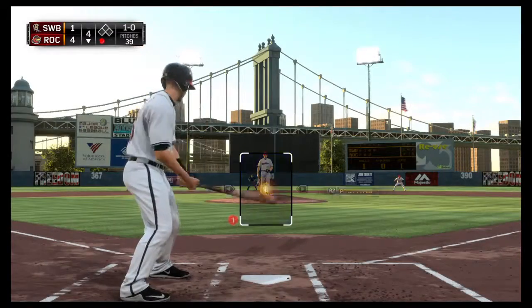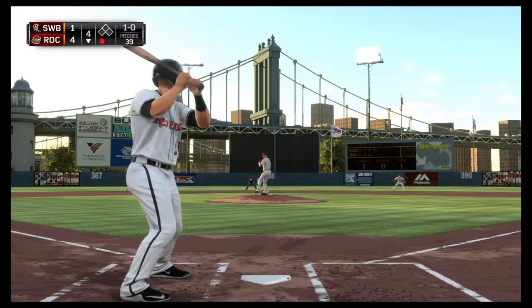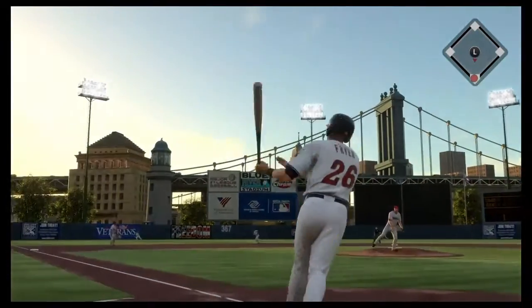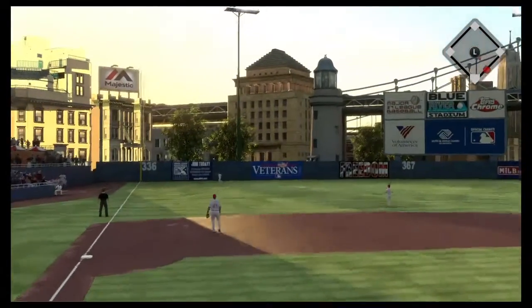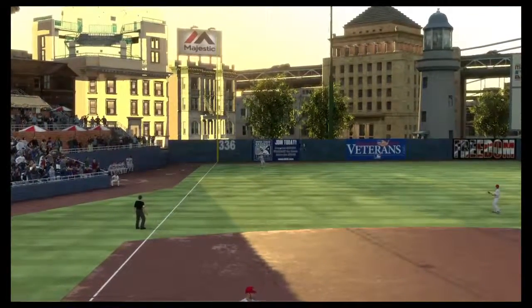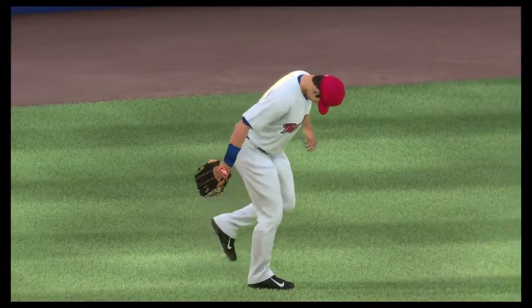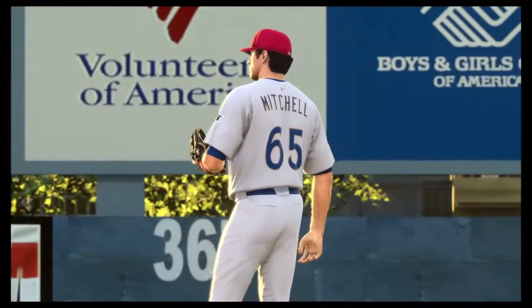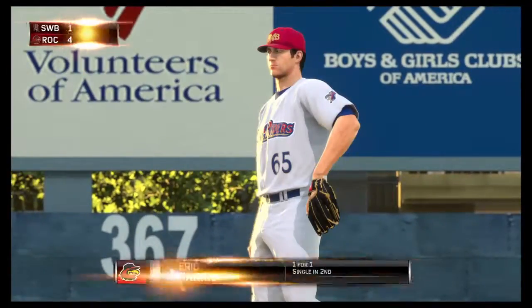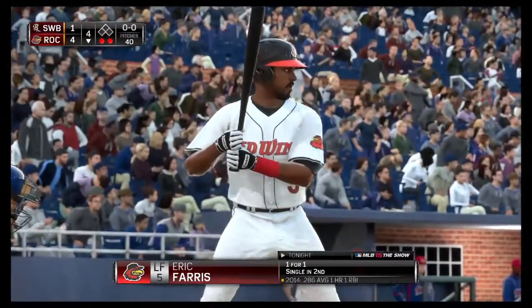1 out, nobody on. The 1-0. Big swing there as it's hit pretty well out toward deep left field. Flores is going to get there as he backs up to put it away, and there are 2 gone now. Left fielder, Eric Ferris. Eric Ferris will stand in. A base hit his first time around.